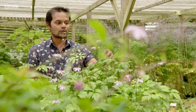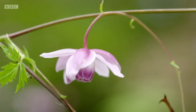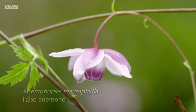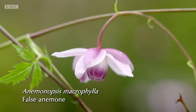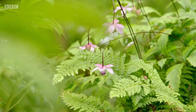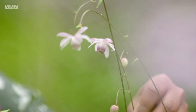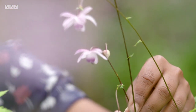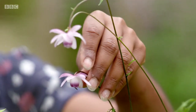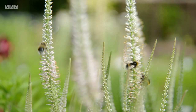This plant is an Emmenopterys macrophylla. It's quite special to me because I sowed the seed of this plant many, many years ago. It's endemic to the mountains of Japan from Honshu. It's the only species in the genus, and it has these lovely tight purple buds that open into very pale lilac mauve flowers. Absolutely loves shade and plenty of moisture, and it can be stunning all through the summer months.